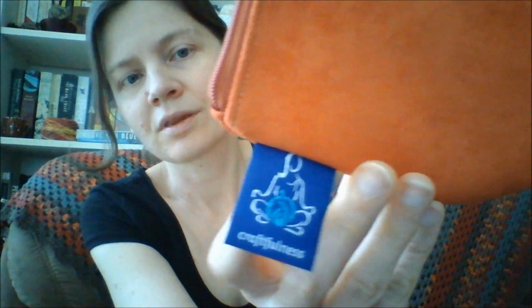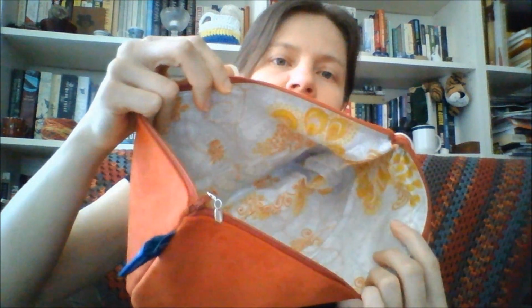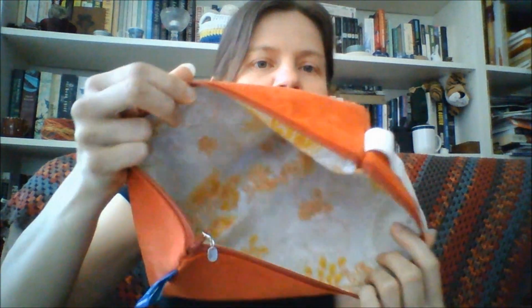And then she sent this amazing project bag. So this is a fake suede, and it has a fantastic label. I love the woven labels. You could definitely clip something onto that if you wanted to. A sturdy handle, and then she has a little progress keeper which says made with love, which is very sweet. And then on the inside some more fabric that she has repurposed, and it's a really good size project bag, and I'm looking forward to putting some very special projects in here. It's actually the first ever project bag that I've owned from any other seller.